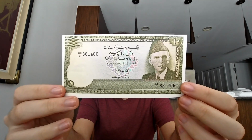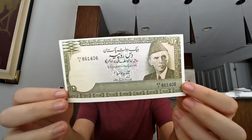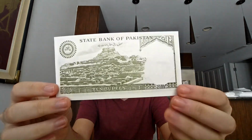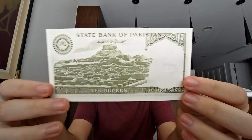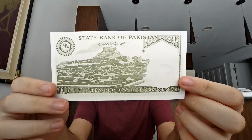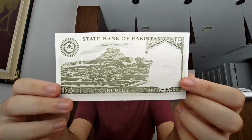Much simpler. We got some blue, pink, and purple going on in the middle, but it's mostly this nice green shade. Kind of neat borders we got going on here. And on the back, we got a picture of... We actually also have a seal up here. I don't recognize that. It's probably some government group in Pakistan. This is a picture of the Mohenjo-daro ruins in Sindh.